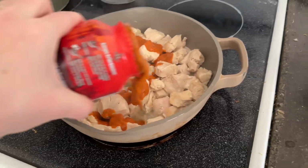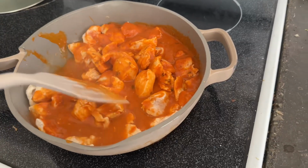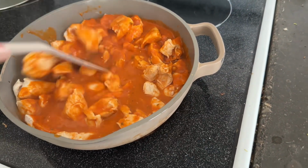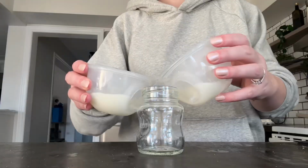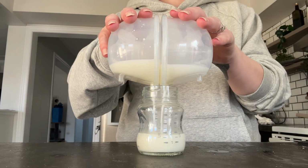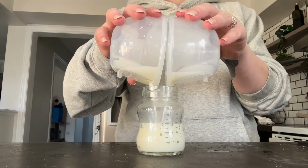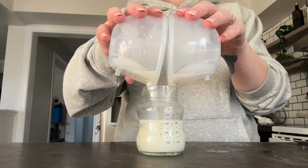We have these awesome windows in our dining area where I can watch him and cook at the same time, so it's very convenient. And here is another pumping session. I didn't film all of them, but I tried to film most. Then we have our dinner, listen to some fun music.